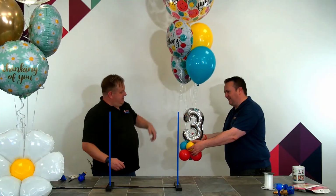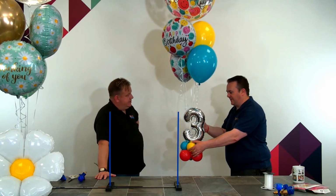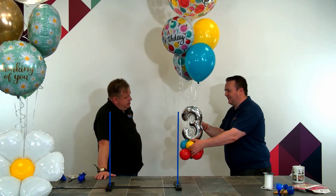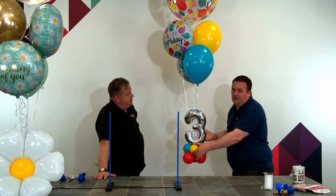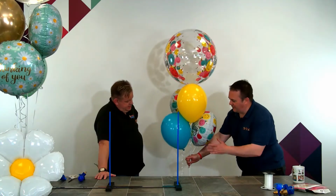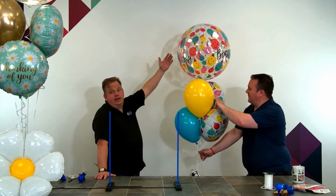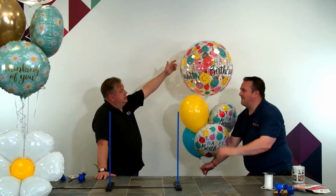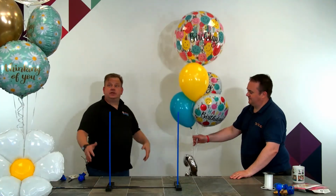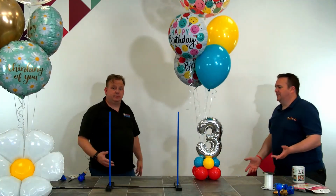Fantastic. So it's got the same base that Keith's just done on that one, built in the same method. It's got the number 3 in there, directly attached with the valve brought into the base because it looks best that way. And then the top is built exactly the same. So we've got an 18-inch Prima foil with an 18-inch Prima latex there, and then boom, a 20-inch sphere, all smiles. It's using the exact same style of bouquet, but just changing up the product, and we get something totally different.